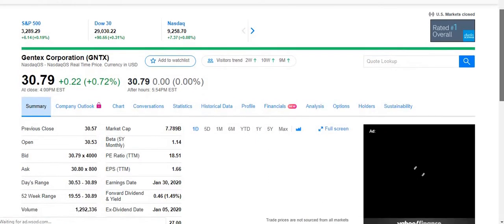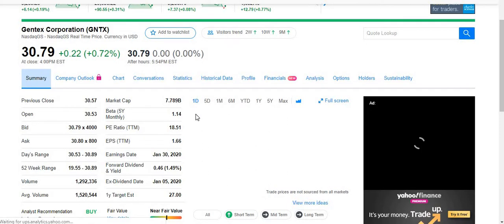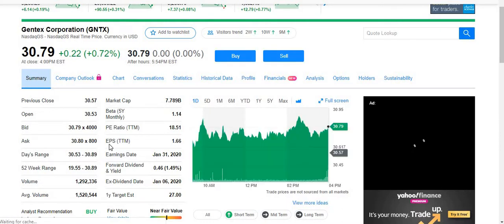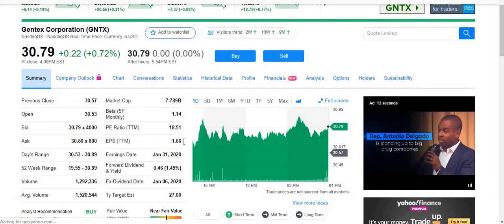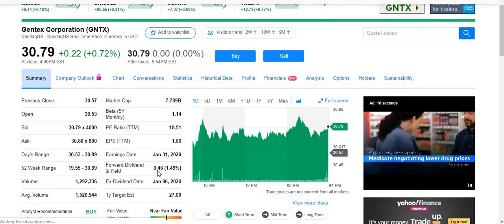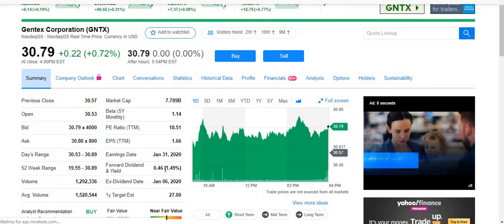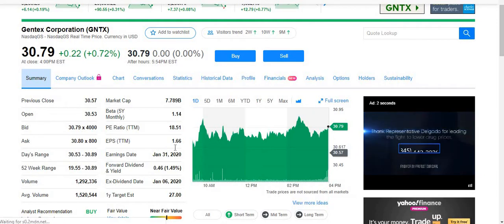we can see GNTX, and one of the first things I like to look at is the PE, which is around 18.50. I think that's a fair value. Next thing I look at is the earnings per share. Earnings per share is $1.66 per year, and they're paying out about 46 cents. That shows that they can really cover their dividend, and they should have no problem.